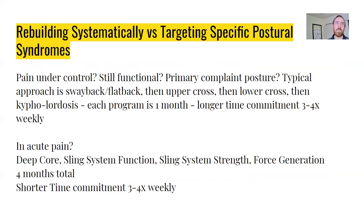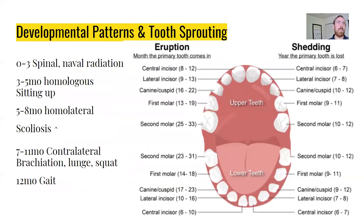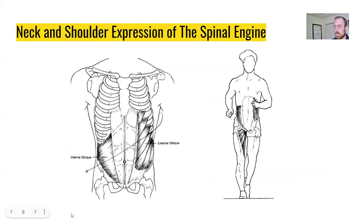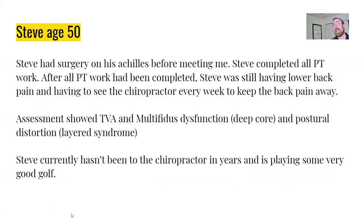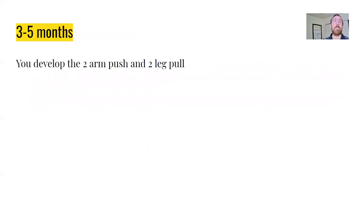Remember, deep core is 20% of the puzzle. Do not forget that. Pelvic floor, spinal muscles, your neck muscles, your tongue muscles, that happens here, 0 to 3 months. You have all the rest of this that you have to take care of, okay? So that is the presentation on next stuff, and as you can see, it's about much more than next stuff. So I hope you learned something.